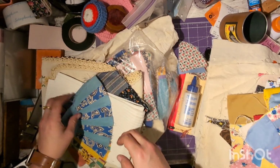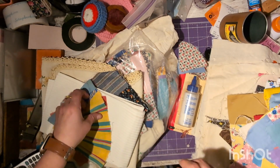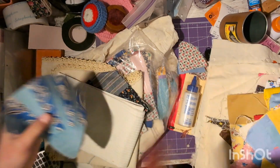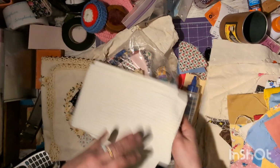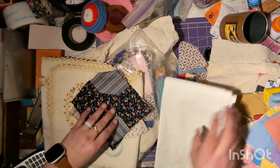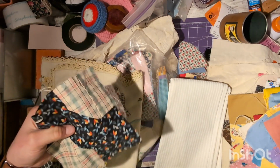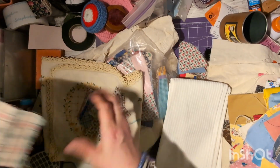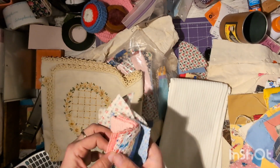All right. So have you found a favorite? I don't know if I have a favorite. There's some I like more than others, but I don't think I have a favorite. This is just some white fabric with stripes. That one's cool. Another piece of little fabric down here. And then, yeah, we got some pieces that are already cut out.